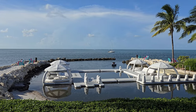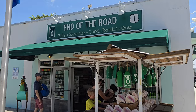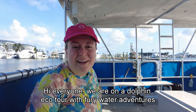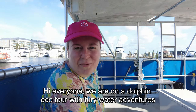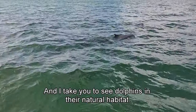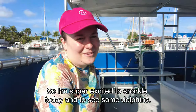After a lovely night at the Courtyard by Marriott Faro Blanco, we're headed out bright and early for a boat tour in Key West to watch dolphins in their natural habitat and also go snorkeling. Hi everyone, we are on a dolphin eco tour with Fury Water Adventures this morning. We are so excited. This is a really cool tour. They get you to see dolphins in their natural habitat and then do a snorkel at a reef. So I'm super excited to snorkel today and to see some dolphins. Let's go.